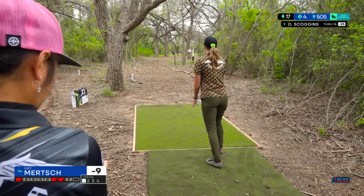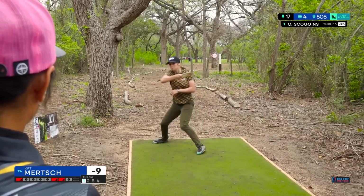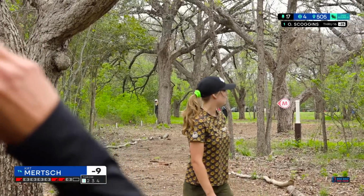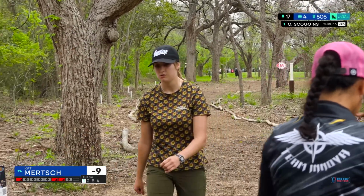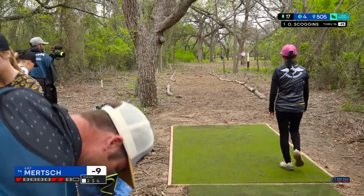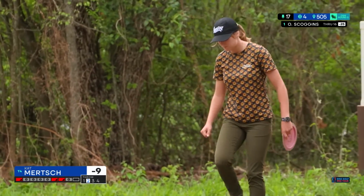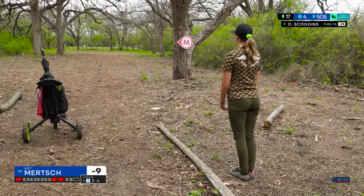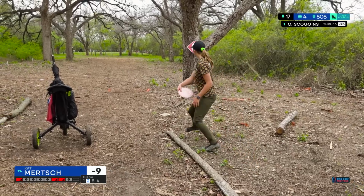Cat's gonna try to hyzer flip a backhand. This is a destroyer. Okay, she's going flexi. Huge. Early out of her hand, lands safe. Good reaction, but the frustrations have set in. Watching two rollers on the green, that's enough to get anybody, especially when you're already fighting for your life.